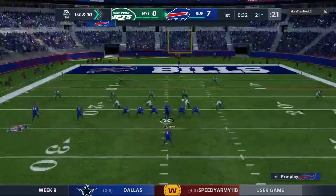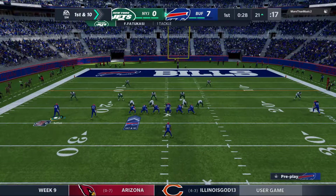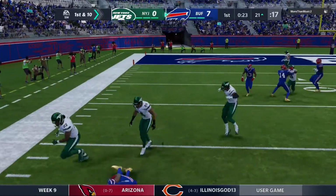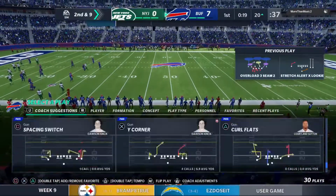Decided to hand it off that time on the run-pass option. Appeared to be an easy decision. Just gave it inside. Nice steady gain. Now a handoff here to his running back. And not much to speak of there. Maybe a yard down to the 20. Not a whole lot there.